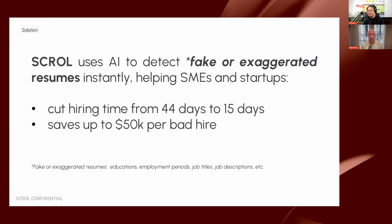Right. And Will also said, hey, we want to make sure, and I just pointed out that I'm old and I have problems reading small type, but you just want to put this into the statement up here and explain what fake or exaggerated resumes are in terms of employment periods, job titles. And you could say this in your problem statement and just say, because of exaggerated details in education, employment, job titles, and descriptions, responsibilities, we verify all those things. And that's all you have to do.